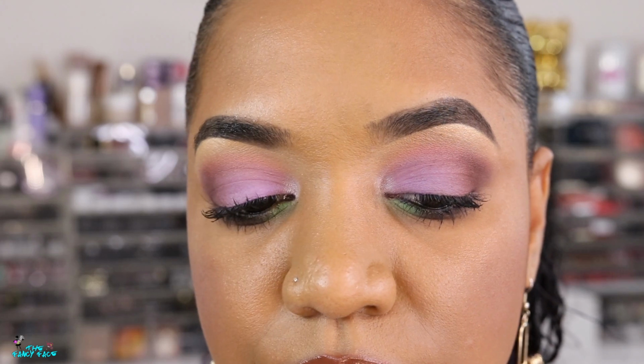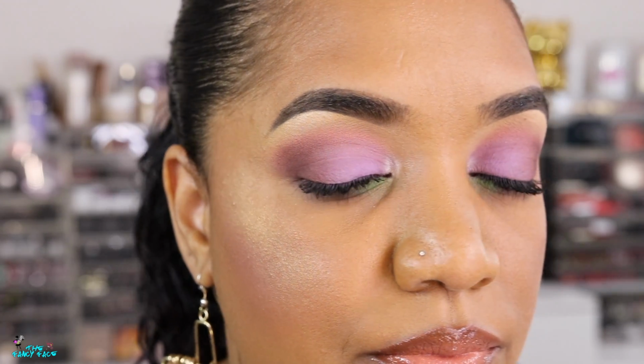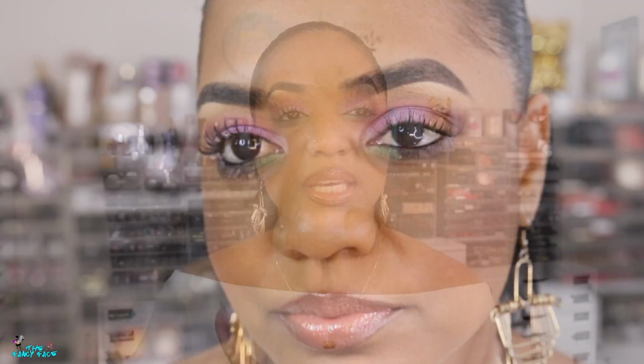I really love the lavender on the lids, but I must say it fades a little bit. So it's not gonna be as intense as you probably expect at first. It's gonna dull down a little bit because these shades are definitely more muted. But I love how everything turned out. Even the green on the lower lash line turned out so beautiful. Oh my god. And everything just works. So I really like this look.